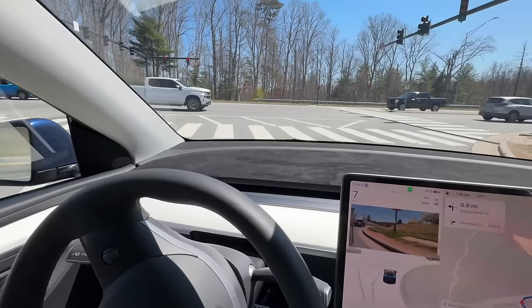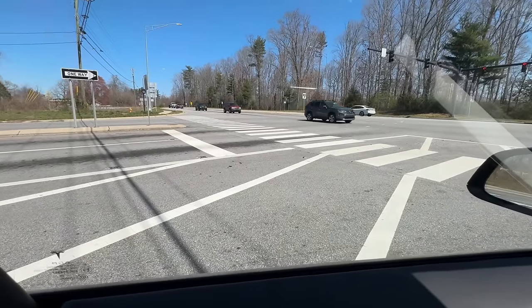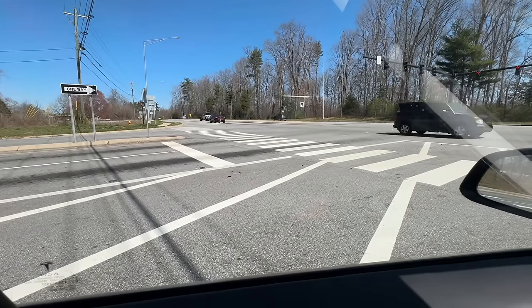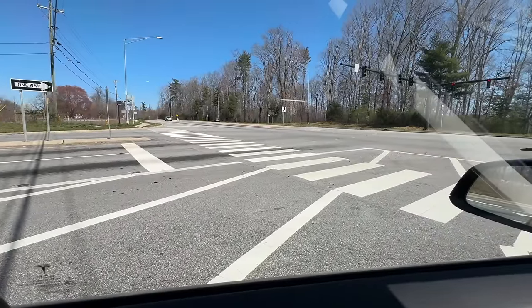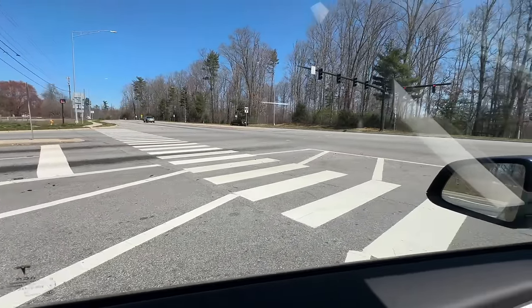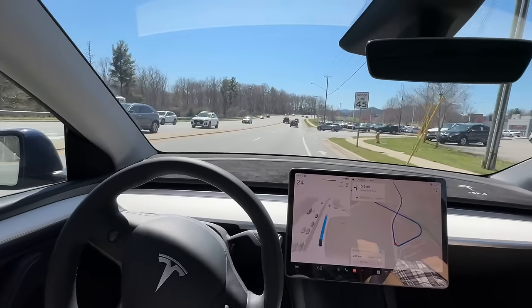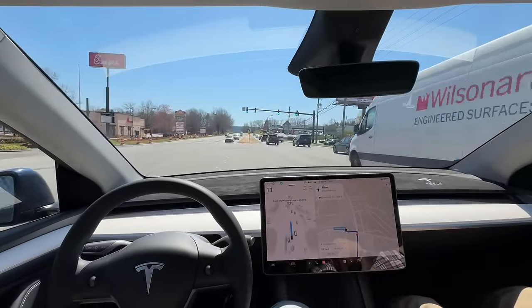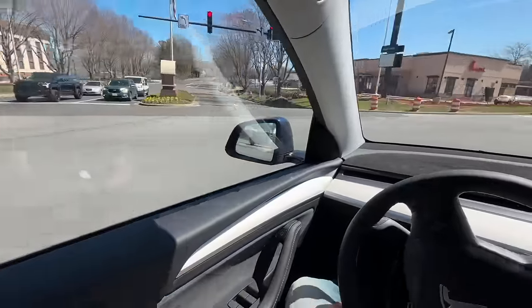And right on red is a normal occurrence here. All right, here we go. Nope, got one more car coming. It's gonna go. Yep, it's gonna go. Here we go. Here we go. There we go. Okay, and we accelerate smartly around the outer part of the turn.